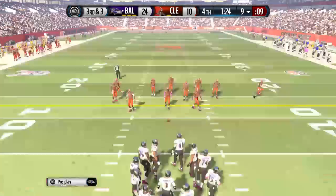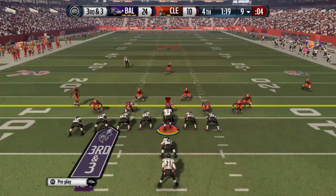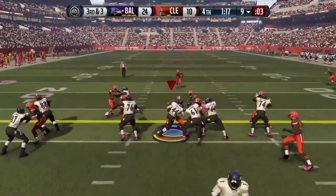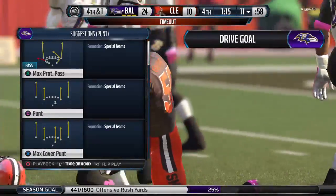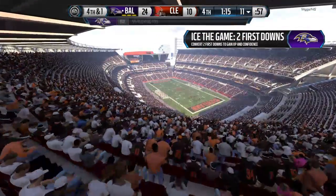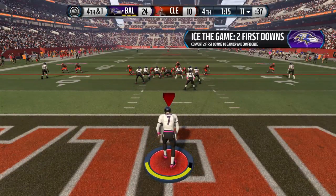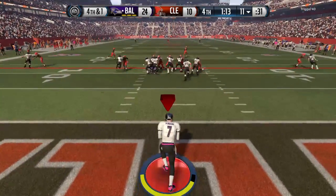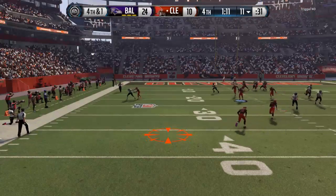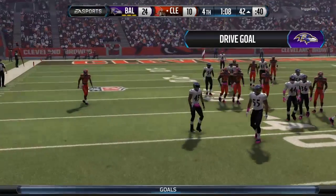3rd and 3 coming up. Fullback takes the handoff. And he's going to be tackled, and that's going to bring us to 4th down. The Browns call a timeout here. They have 0 timeouts remaining. And no return here as they'll down it.